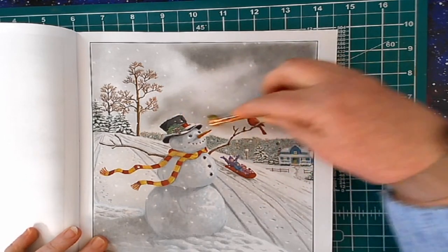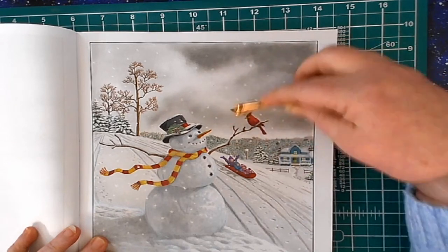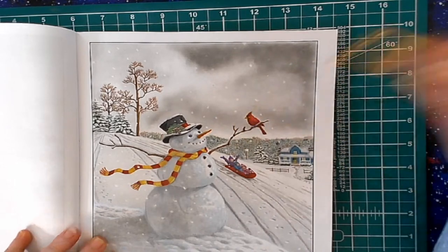I'm not worried about the snowflakes because we will be going over those with a gel pen to make them stand out more.